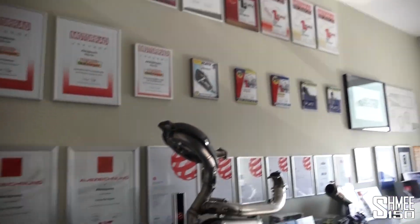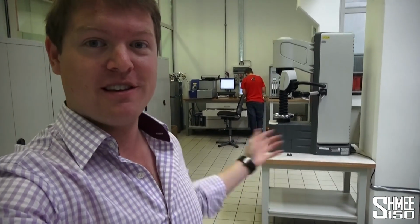So many awards, it's time for a bigger wall or a new office. This is the laboratory for materials testing. Now this plays a huge part in research and development. Whether it's new materials coming in to be inspected before use, or a system that's been out there racing and been put through some pretty intense performance, it can then be checked to see how well the welds have held up and the whole system overall. So that's going to play a huge part in the future products that get developed in here.